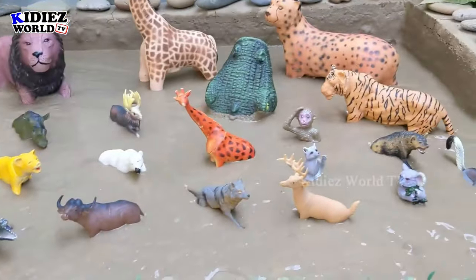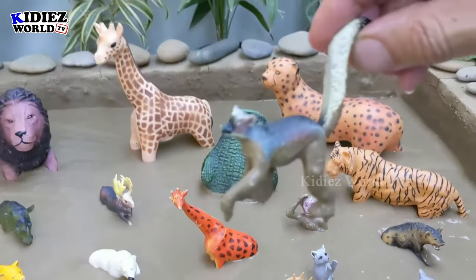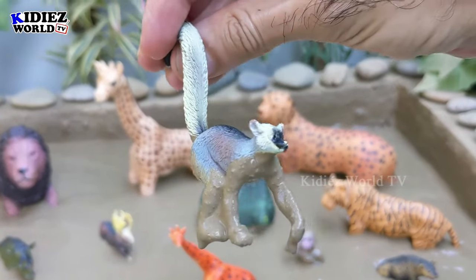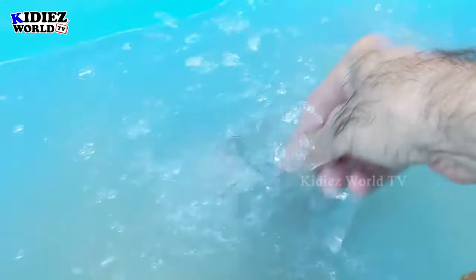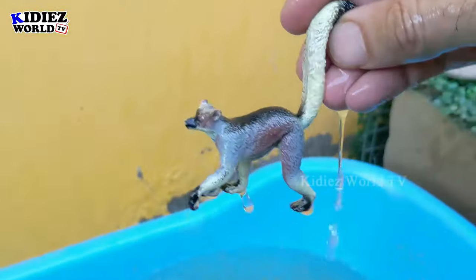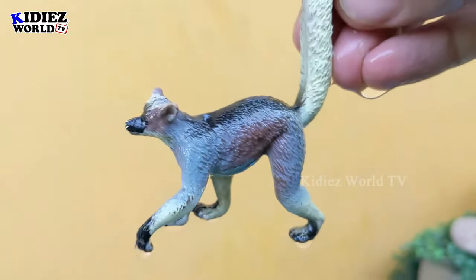And the next one we have is the ring-tailed lemur. Wow, today we have very beautiful animals. Let's watch this ring-tailed lemur, make him clean. Here we go, ring-tailed lemur, beautiful.